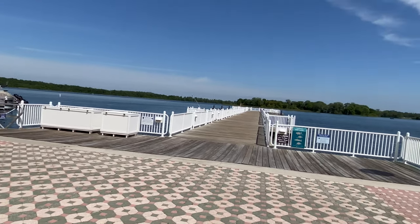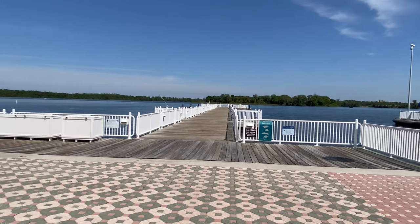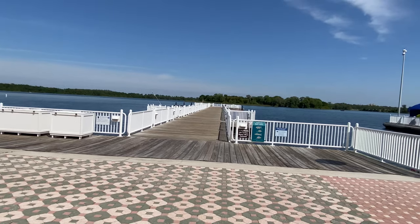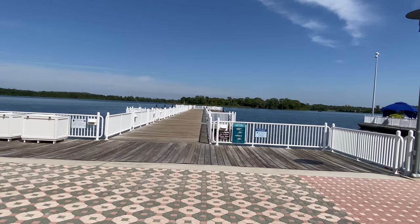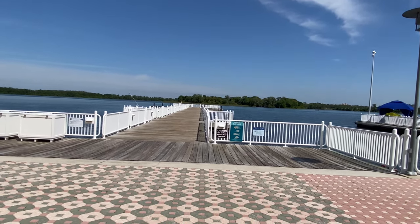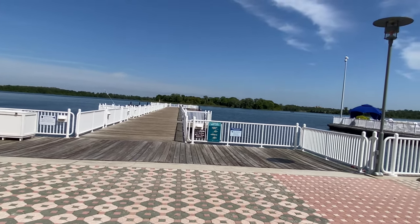Right here is the dock, which I told you guys we'd talk about in a little bit. This is where the boat services will set sail from. At 3 p.m. it starts. The boats only go to the Wilderness Lodge or Wilderness Campground. No boats to the Magic Kingdom. Only Wilderness Lodge or Wilderness Campground. And there you can catch a boat to the Magic Kingdom. So that is a little difference in their boating system.